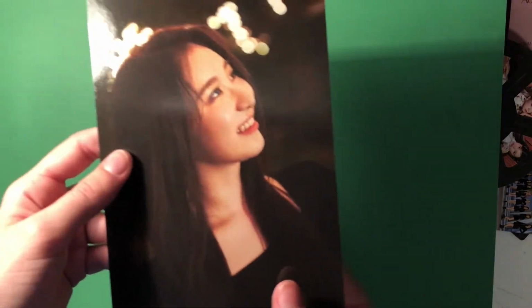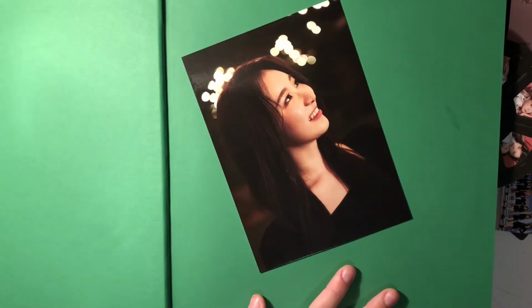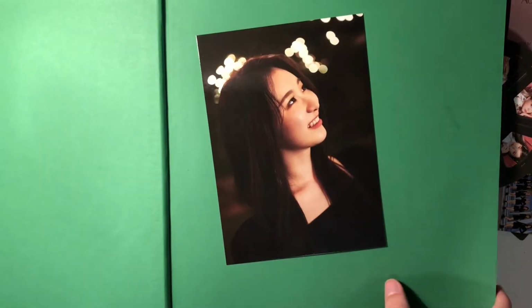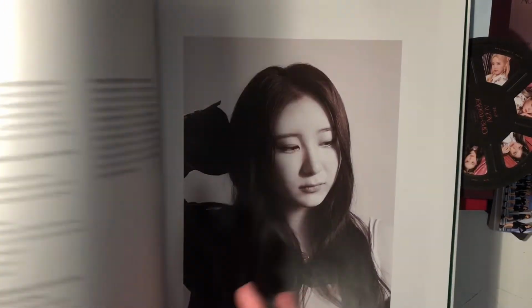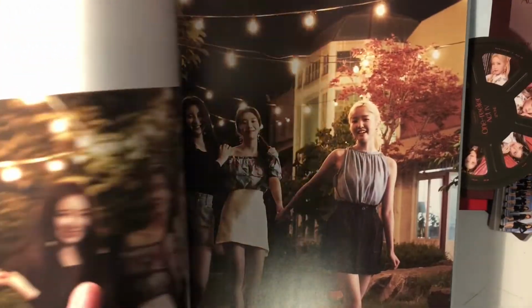I got Chaeryeong. How crazy is that? Seriously, this would have been absolute misery to find if I didn't pull her. I cannot believe I got Chaeryeong. It's absolutely insane. A 1 in 12 chance for something that seems quite rare is just insane. But this photo book is so pretty. I've literally never seen it before, but I'm super happy with it. It was a total surprise.